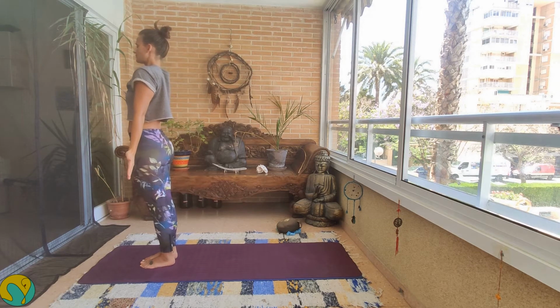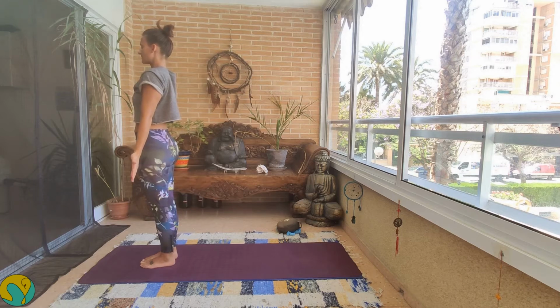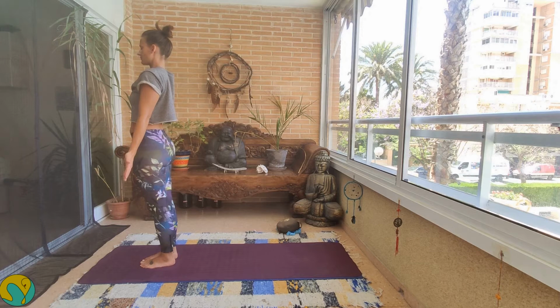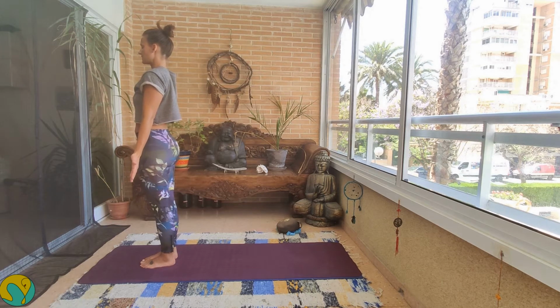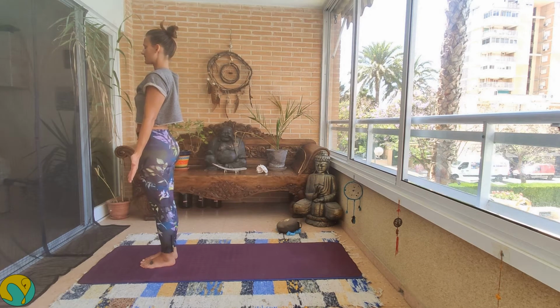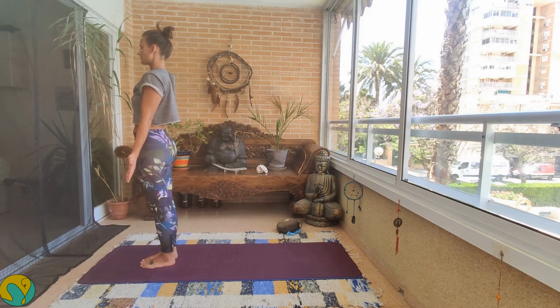Stay here just for a few breaths to reconnect. Catch your breath again. Observe those small movements in your feet. Notice how the feet are trying to balance themselves out on the ground. And try to get those small movements to a minimum. So really stable on the floor.